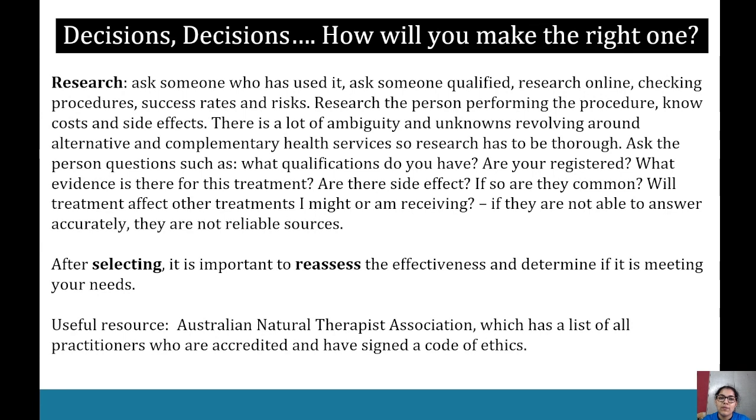There is of course a lot of ambiguity online as well, and there are unknowns when we consider complementary and especially alternative health services. So you want to be able to ask the person questions like, what qualifications do you have? What is the treatment? What are the side effects? If so, are they common? Will the treatment affect any other treatments that I may have or may choose to have?